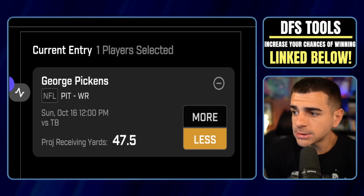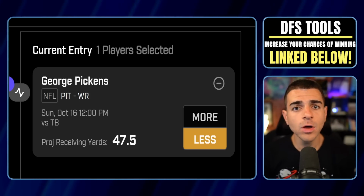So I like Diontae, but not his teammate George Pickens. I actually have the under 47.5 receiving yards for George Pickens.